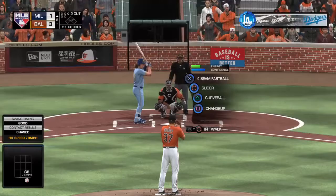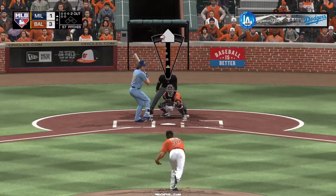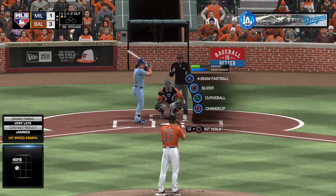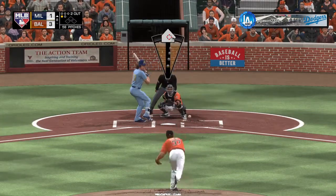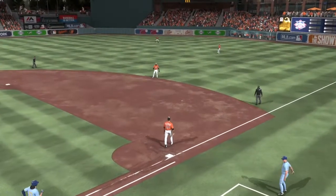Stepping into the box, number 33. It's been an 0 for 2 effort for him to this point. Sends that one out of play for strike 1. Ready with the 0-1 pitch. Hit sharply on the ground. Scoop is there. Throw on to first gets him, and the side is retired.